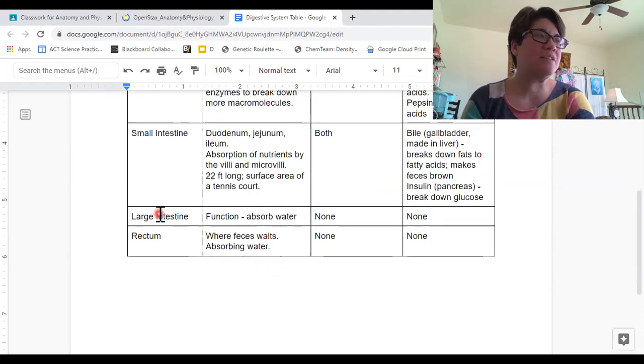Then the large intestine is next, and the function of the large intestine is to absorb water.